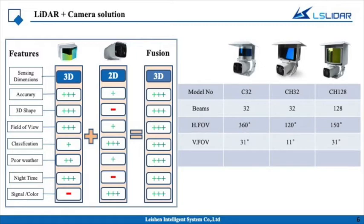And about the LiDAR, the most beneficial thing is that it offers 3D data in real time. And the camera's feature is very good for color. So the advantage of LiDAR is the accuracy and 3D shape, and in poor weather or at night it is very strong, but it is poor in color. However, the camera's advantage is color, but it is weaker at night. So when they are compared together, you can see we have very, very good performance in ITS. Okay, we'll go to the next page.